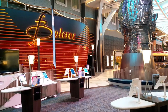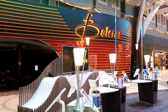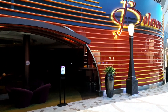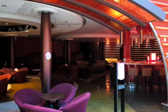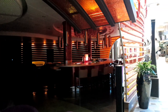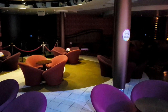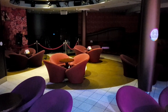And towards the end now of the Royal Promenade is Bolero's Bar. Bolero's is a lovely, dark looking, sultry looking bar. The light's not going to be very good in here, so apologies in advance. Hopefully the camera system will grab as much of the light as it can, but as you can see, a nice, lovely, dark looking bar where you can come, sit and have a few drinks and really enjoy your time on board. So that's Bolero's.